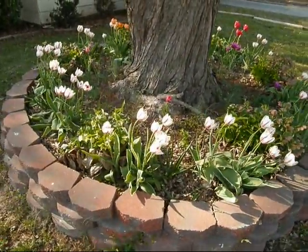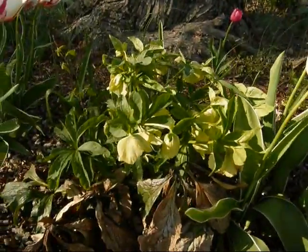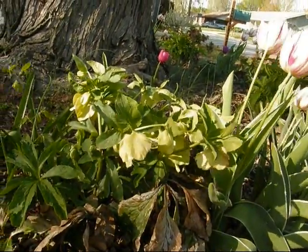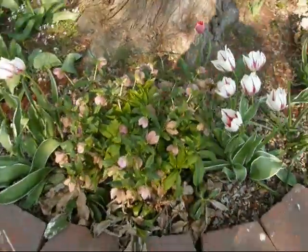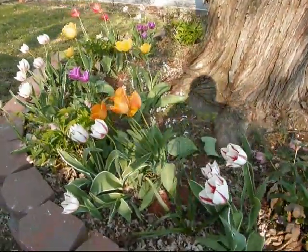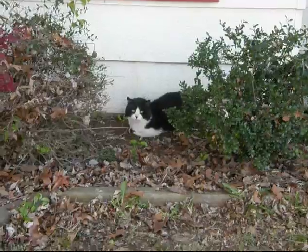Here are the tulips in the front planter. Tulips, Lenten roses. These are ones I planted several years back, so they're not as old as the very old one, not as young as the very young ones. But here's some darker, redder ones. And you can see we got quite a bit of tulips this year. All colors came out at once. Here's one of the tuxedo boys. There's two of them that look just the same.